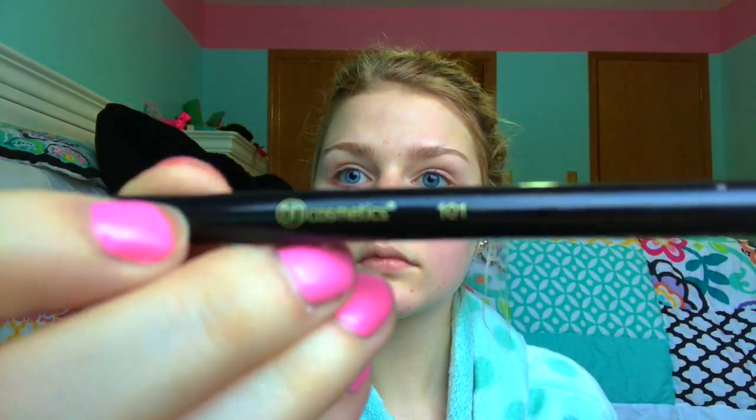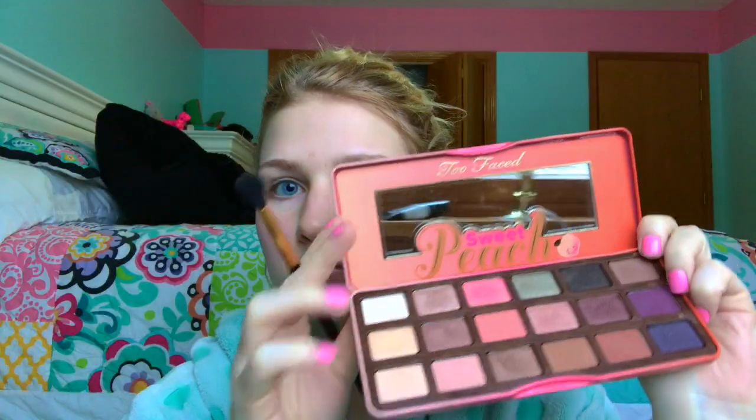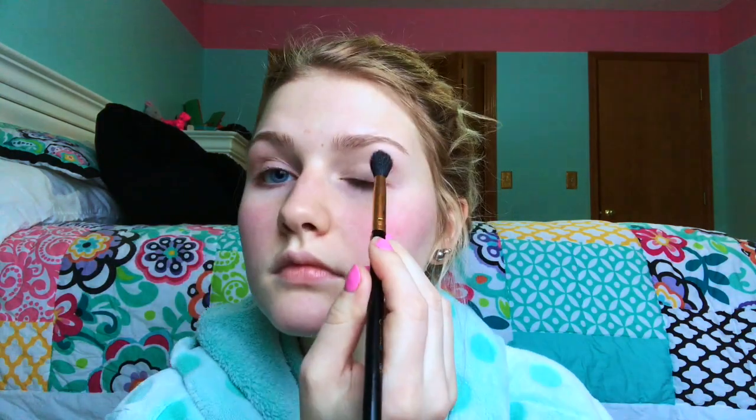Then going in with my Too Faced Sweet Peach palette and my BH Cosmetics brush in 101, which is a fluffy blending brush, I am using the colors Peaches and Cream and Georgia, those two pretty light colors. That's going to be my transition shade in my crease, and I'm just blending a little bit of that onto both of my eyes.